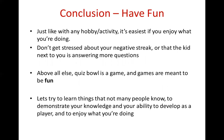For the conclusion, just like with any hobby or activity, it's easiest if you enjoy what you're doing. Don't get stressed about your negative streak or that the kid next to you is answering more questions. Above all else, Quizbowl is a game, and games are meant to be fun. That's the ultimate goal here, to learn things that probably not many people know, to demonstrate your knowledge and your ability to develop as a player, and most importantly, to enjoy what you're doing.